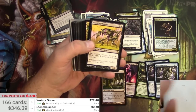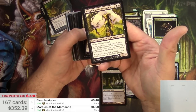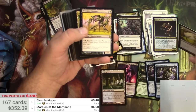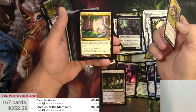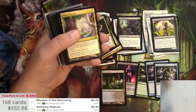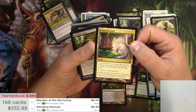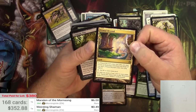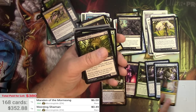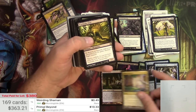Moralin. Elf Wizard. Legendary. Must be a commander card. Players can't draw cards. That's uncool. But for $6, I'll take it. Primal Beyond. I think I like that card. As it comes into play, you may reveal an elemental card. Oh, elementals, right? Add one mana of any color to your mana pool only on elementals. So that's coming back around. $10 there. Great.